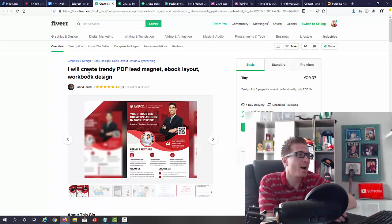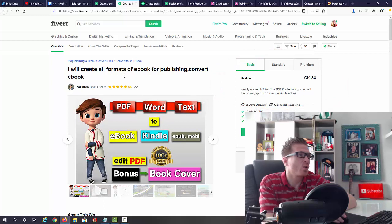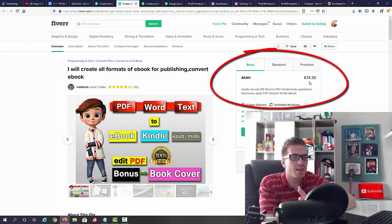So this gig says, I will create trendy PDF lead magnet ebook layout workbook design. As you can see, €20, which is like $25. I found another gig. I will create all formats of ebook for publishing, convert ebook. €15, which is like $20.